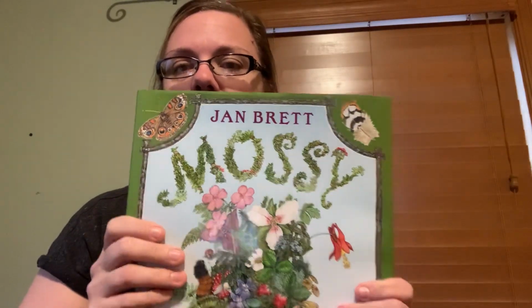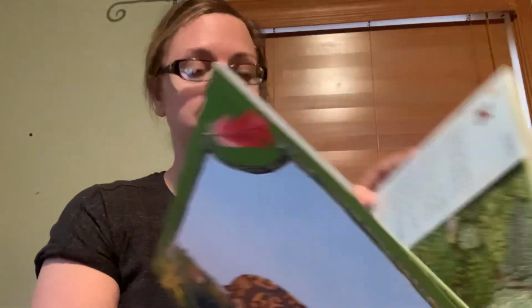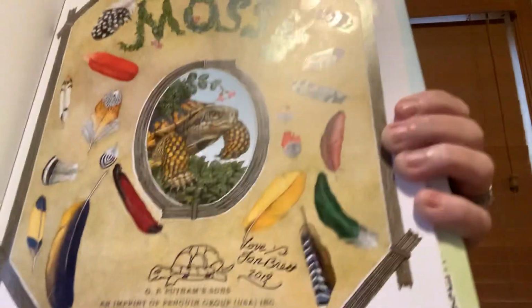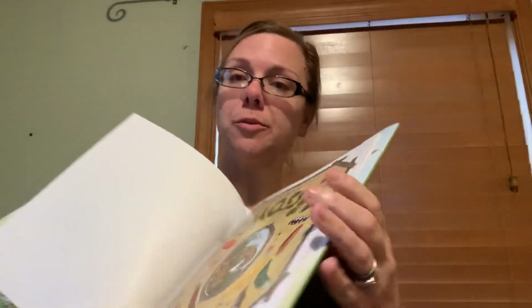This time it is Mossy by Jan Brett. This book is really special because Maya and I went and met Jan Brett, and so this book is a signed copy. Oh, I don't know if you can see it right there. She was really super nice. We went and saw her at Emmaus High School, and it was put on by Let's Play Books.